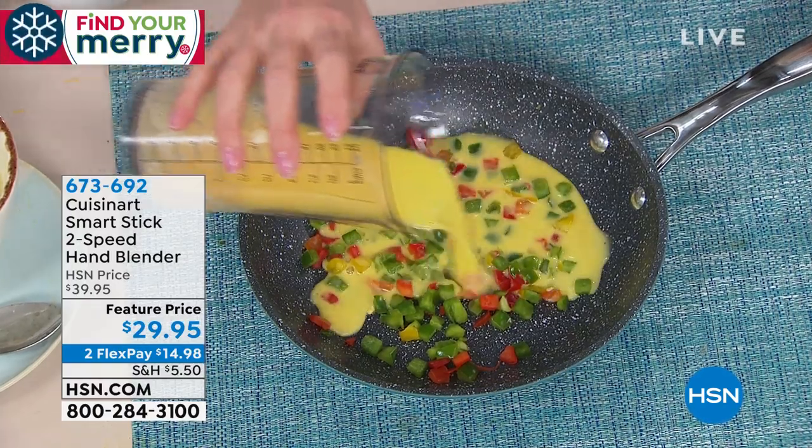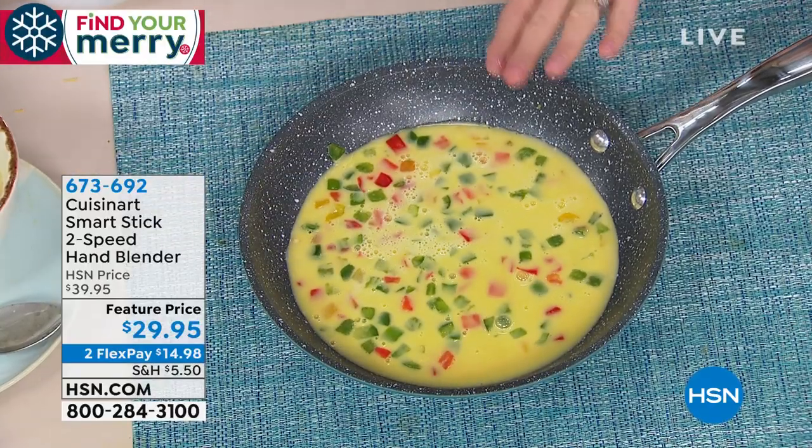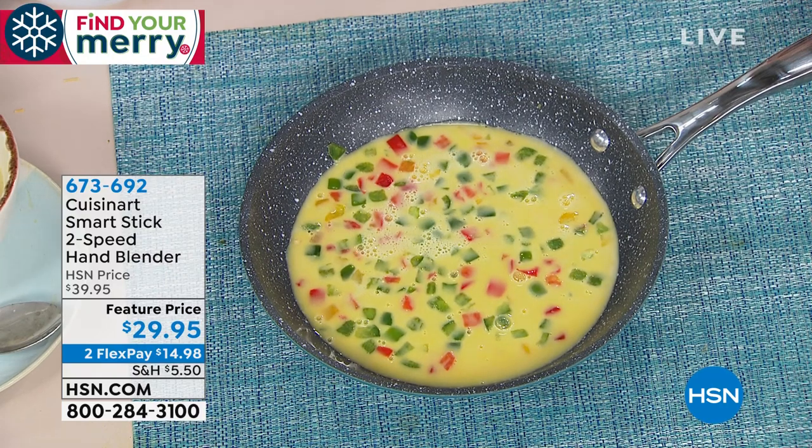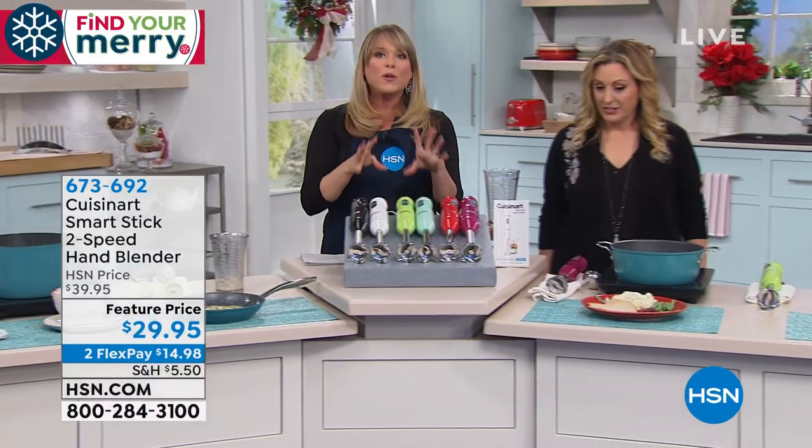You could take it right to the pan and whip up your eggs and chop up your vegetables all in one vessel. So at the end of the day, this is something you could easily gift a foodie in your life. Yes, because most people haven't purchased one.